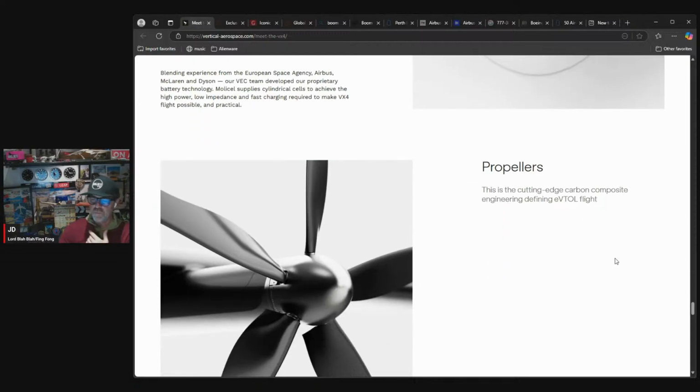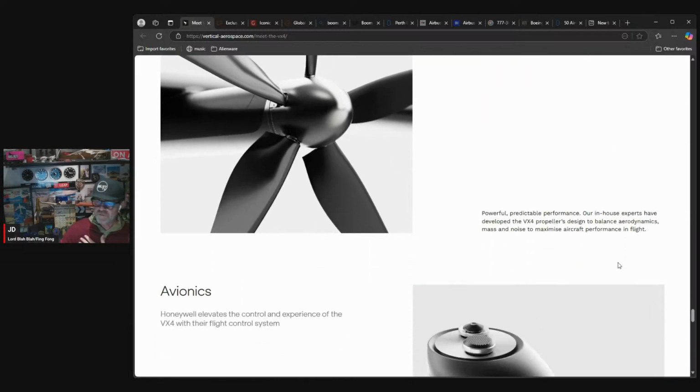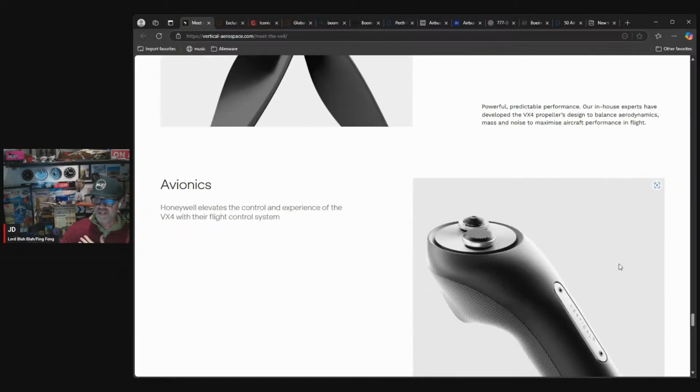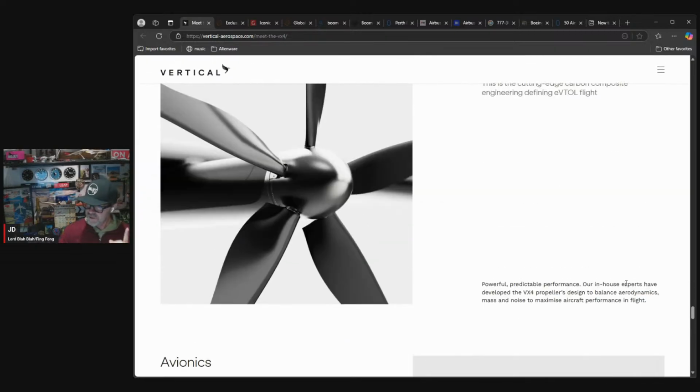Cutting edge carbon composite engineering. Isn't that beautiful, man? And powerful, predictable performance. That is all coming, by the sounds of it, from Rolls-Royce. Well, actually, maybe not the props, because I know that there's a very successful prop manufacturer that makes the props for the Hercs, the A400Ms, maybe certainly did the Lancasters and another.